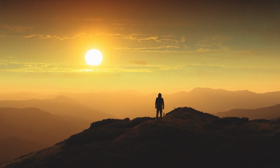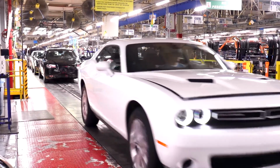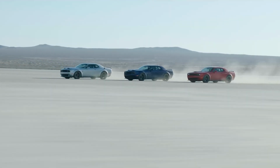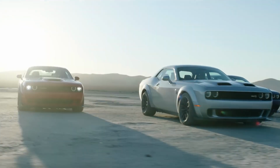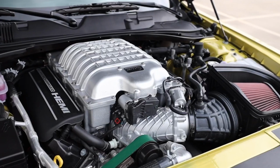Now, have you ever heard the saying, behind every mountain stands a higher peak? Well, it's true in the world of cars. To figure out which one stands tallest, we need to line up all the contenders and compare them. So let's do a comparison of three giants at a time, including the Hellcat Redeye, Superstock, and Demon. Which one is the fastest is the first thing you want to know, so all these pack the same supercharged 6.2-liter Hemi V8 engine, but they flex different muscles.